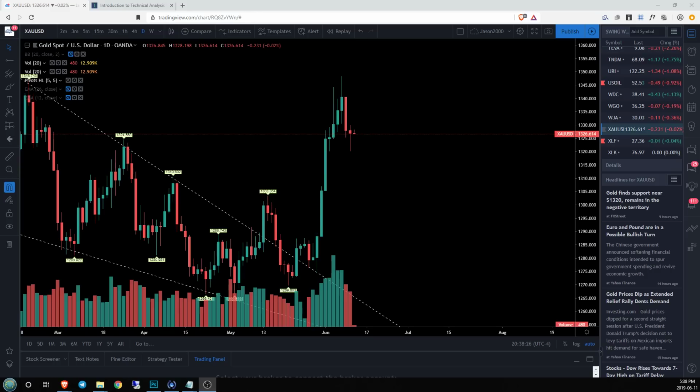We're looking at gold, and so far what I'm seeing today is a potential for a nice daily equilibrium. Now, it's very early to call this an EQ, and we shouldn't really do that quite yet because we don't have all of the criteria, but I'm getting excited about the potential for what I'm seeing.